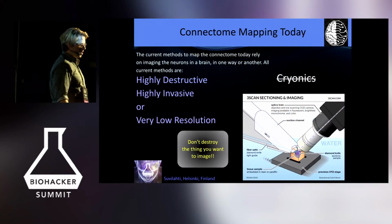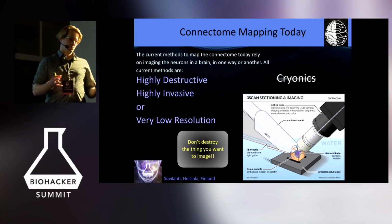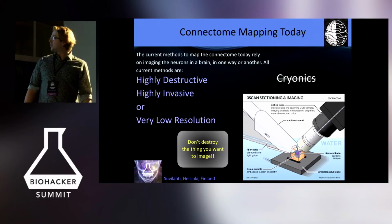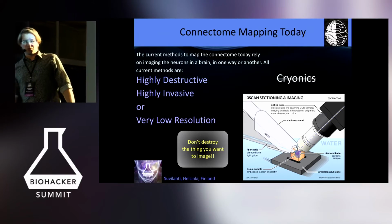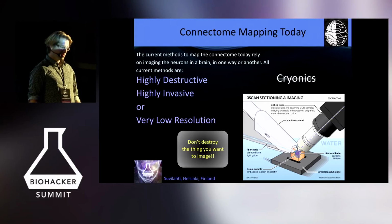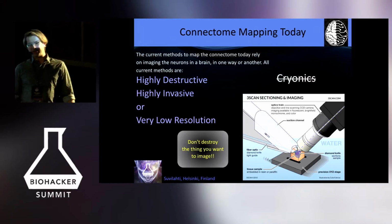The impetus to do non-destructive, non-invasive connectome imaging is that currently the technologies to do this essentially involve taking a brain out of an organism, slicing it very thinly, and putting it on a microscope, whether it's an electron microscope, an optical microscope, or any other type. We figured that this was kind of sad, because essentially you can only take one measurement of the brain. It's very destructive. And you can't image the process of diseases like Alzheimer's. You can't image the way people learn, because if you can only take one image, it's kind of frustrating as a scientist.